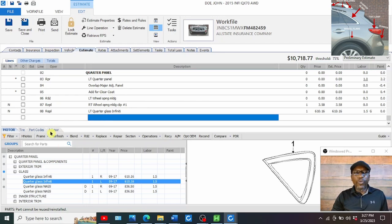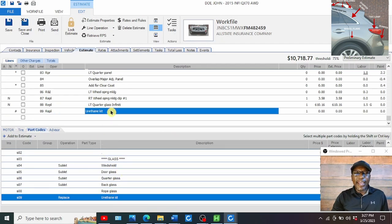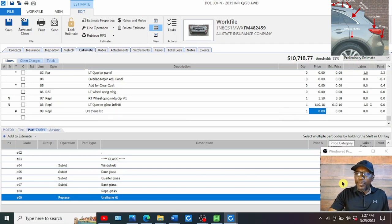And then you also want to go into your part codes here. Go down to your urethane kit. Add a urethane kit to put that glass back in, and put the price of the urethane kit. In this case, we're going to put $25, okay?